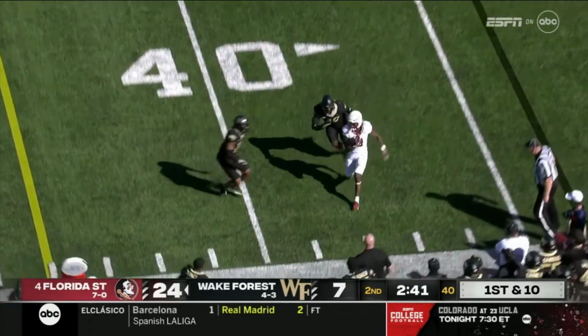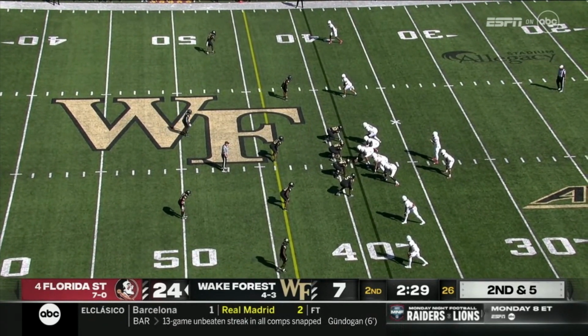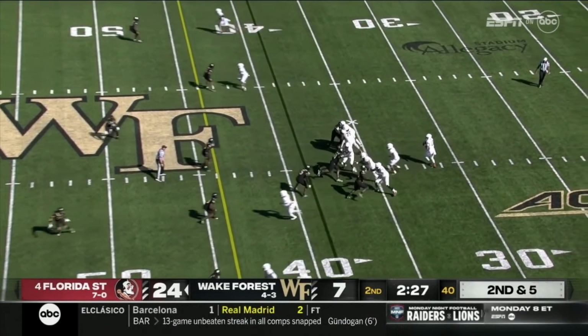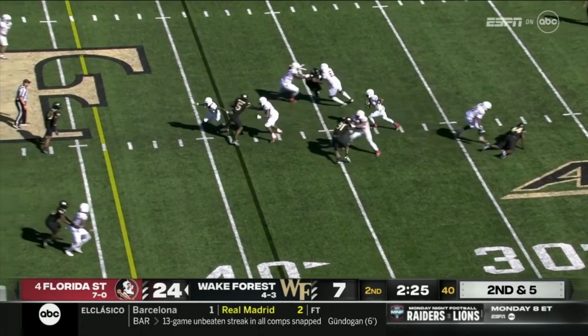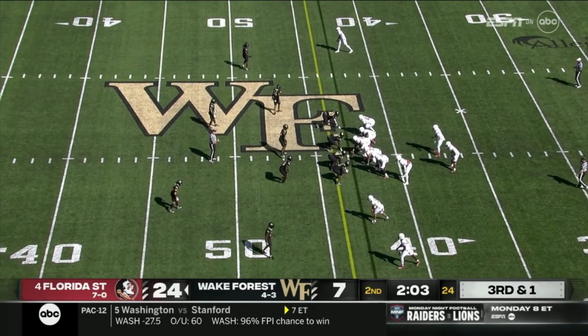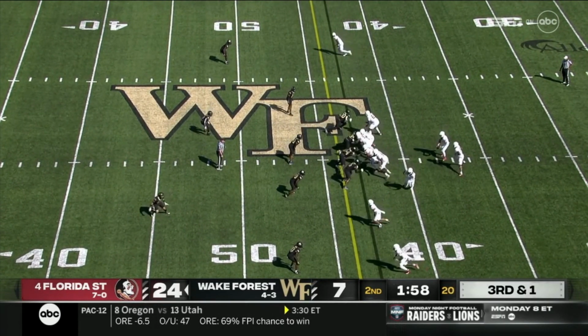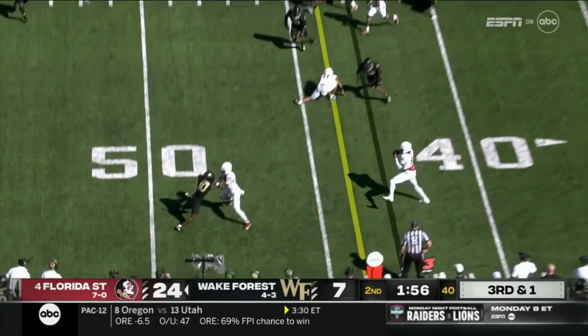Swing pass out of the backfield, toe of Philly. Own the ball and maximize our possessions. That's exactly what Florida State has done so far in this game. Only a three-man rush. Travis tucks it under and runs. Found ways in this game to have big catch and runs and create those explosives without Jordan Travis having to throw the ball 40 yards.